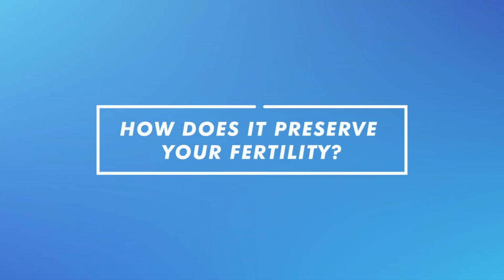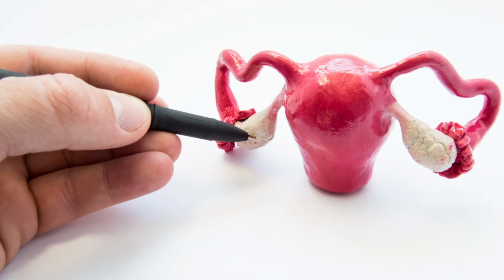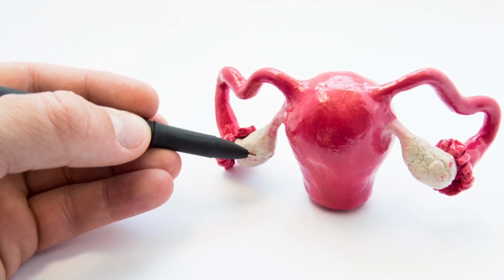How does Zoladex preserve your fertility? If you're having chemo for any type of breast cancer, including triple-negative disease, your ovaries can be damaged. The number and quality of your eggs is reduced, and this can affect your ability to get pregnant in the future. It's more likely to happen the closer you are to a natural menopause or the closer you are to your 50s. Zoladex switches off the ovaries so they aren't affected by the chemo drugs, and that means you're more likely to be able to have a baby in the future.